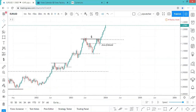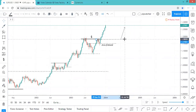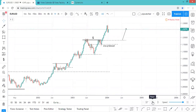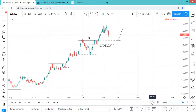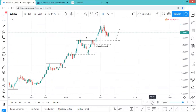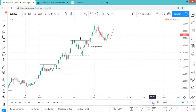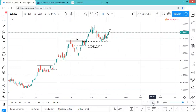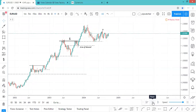Now let's just see where price goes and see what happens. Okay. Also, now let's just play this out. Okay, so we're heading towards this area. I would have entered right here on this line already. So let's see where this goes. Okay, so we're heading up, hopefully.